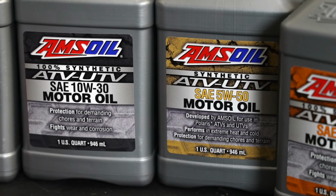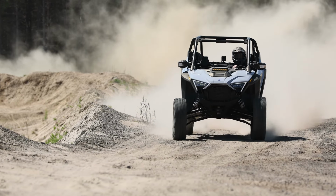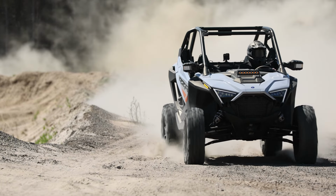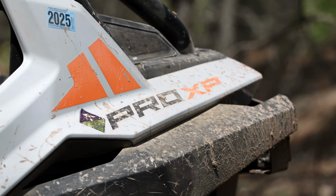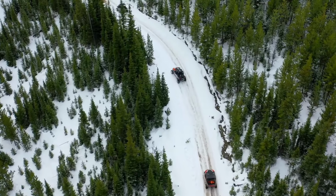When you look at anything off-road, anything racing, power sports in general, the conditions that all of the equipment runs in would be considered extreme. So temperatures are high, it's dirty, it can be hot, it could be extreme cold, you name it, it's extreme. You have to build a product that's going to protect that equipment, because if it breaks, somebody's fun is spoiled, somebody loses a race, and we don't like to see that.